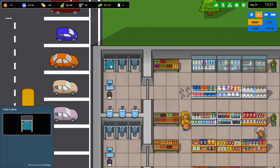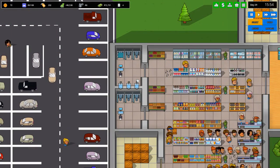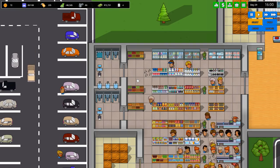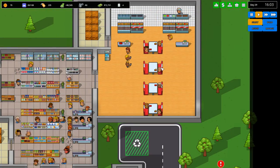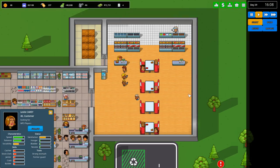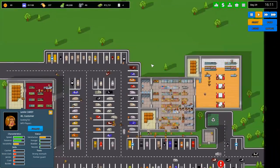Can we click on her in there? We can't. Don't want to invade your privacy or anything. We can actually use the toilets now. Okay, she's still in there. We'll leave her alone. Oh, there we go. What does it say? Did she say relieved? She's going for MP3 players. Okay, that's fine. So let's have a look.